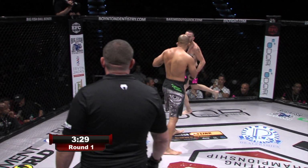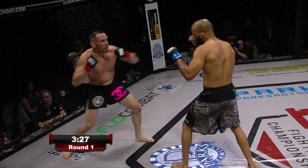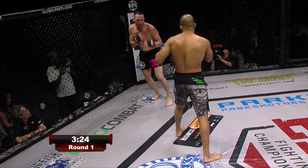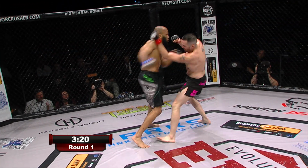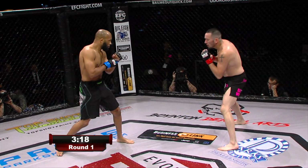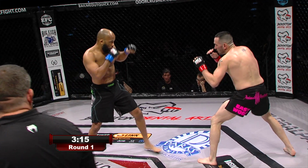Good. These guys are setting up shots. That's what I like to see. Cody is always thinking in there, like a chess match. Right there from Cody Carrillo. Nice shot, but Pickney responds back with a couple of his own to the champ.